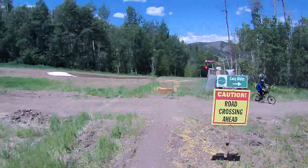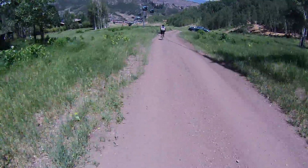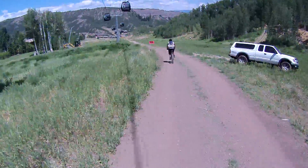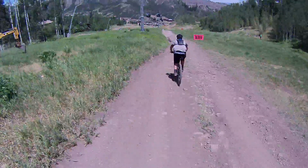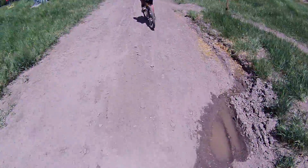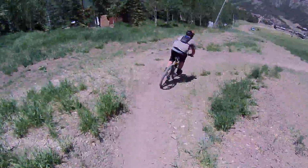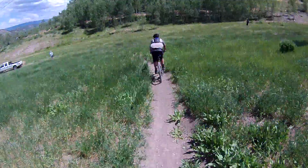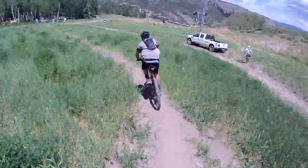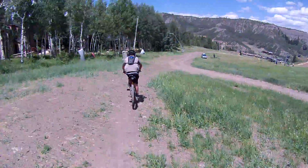Then this is where they're building the trail extension right there, where it'll go on. Watch the bump. There's going to be a huge bump right there past the slow sign. Watch this bump. That thing will throw you for a loop if you don't know it's there and you're hauling ass. This is one of the old Tom Blake tracks. Now you got to stay on the road.